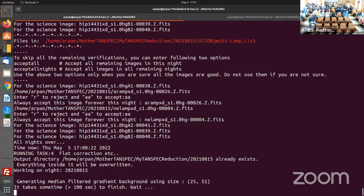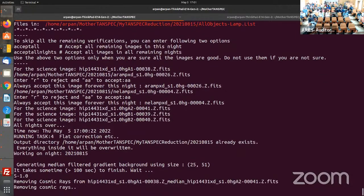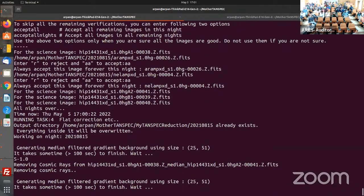If there is something wrong, how can we insert it manually and check it manually? Those files, you can always open yourself in DS9 if you want more flexibility in inspecting, because this one just shows a display of the image and you reject it. But the hope is that you have something else to replace it. You have at least three Argon lamps. Maybe the first one does not have light, but the second frame has light. So it will automatically proceed with the rest. You can check it.